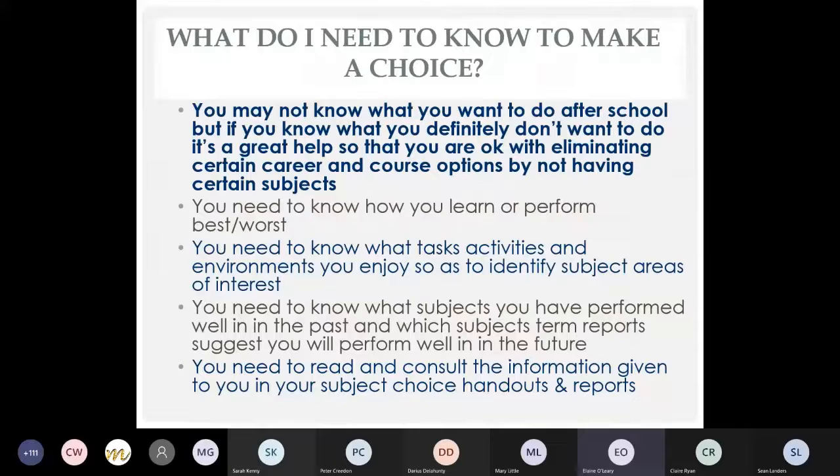And I'll be talking about this a little bit later on, what subjects, for example, woodwork links to construction, metalwork links to engineering. You know, certain subjects link on to other subjects in the senior cycle, and for certain skills-based subjects, it might be difficult to do it at higher level if you hadn't done it at junior cert. So I'll talk a little bit about that later. You also need to read and consult the information given to you in your subject choice handouts and reports. So the handouts are in the journal, and I'll be talking about those pages in a second. So on to the next slide.